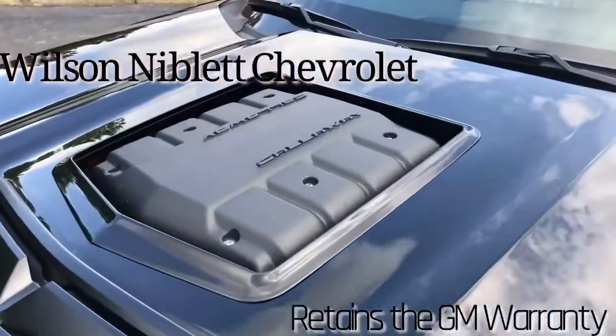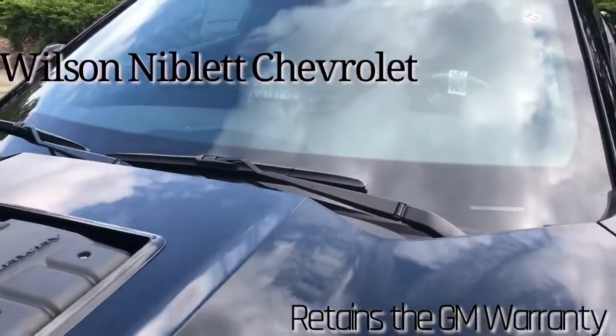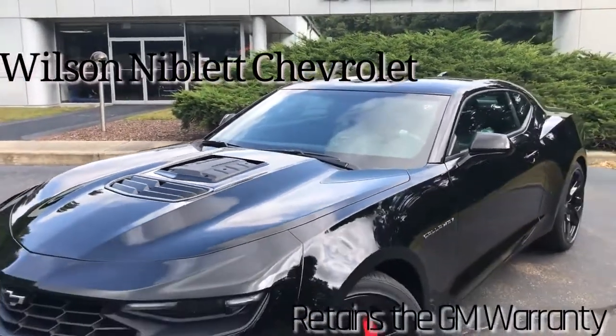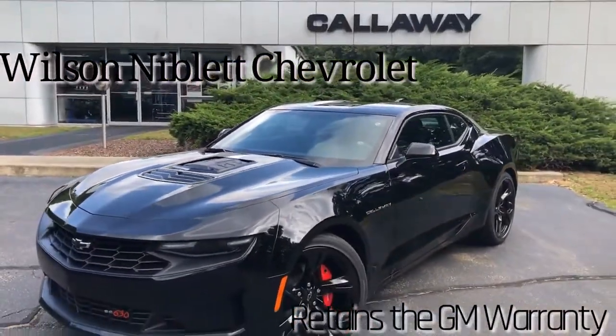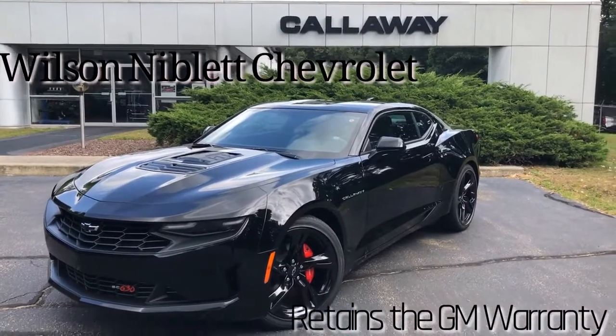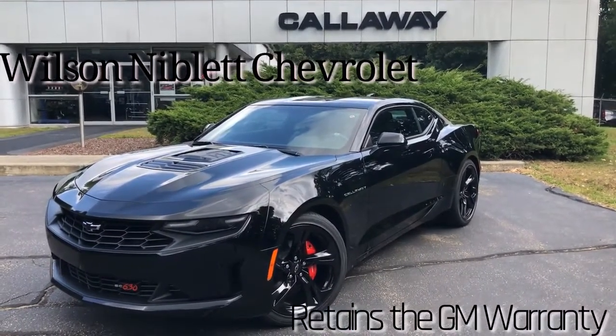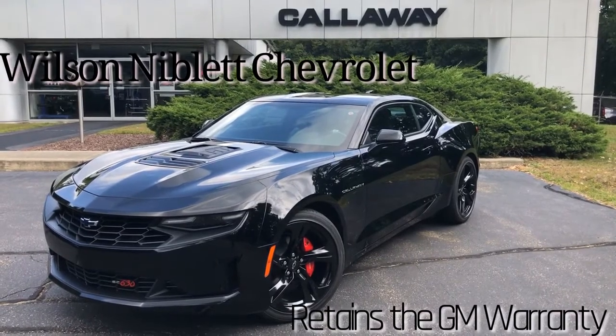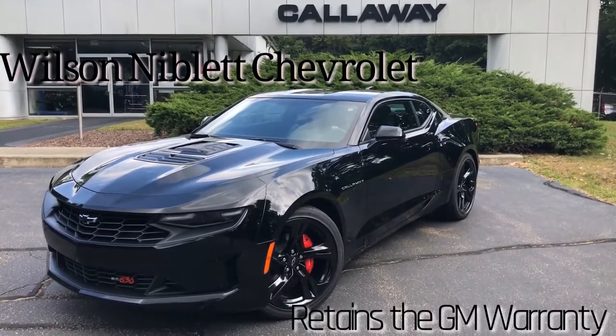That is beautiful. You can drive this car while you're behind the driver's seat. Look out over the steering wheel, you can see your engine, and you've got 630 horsepower into your right foot, and you know you've retained the full factory warranty. You can come and get it at Wilson-Niblett Chevrolet, Ontario, Canada.